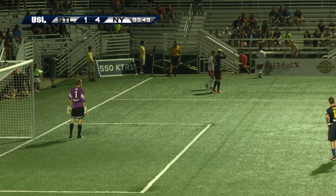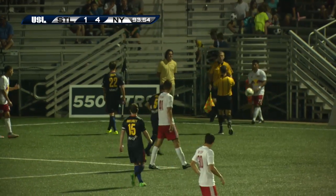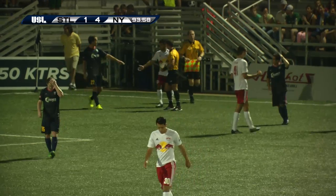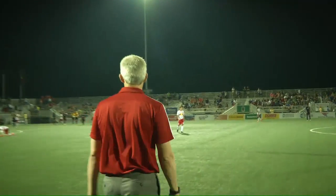Right. This game is over. It's clearly over. Blow the whistle. And especially a play like that rolls all the way to the corner. And now the official does, in fact, blow the whistle. And officially, New York will get those 3 points.